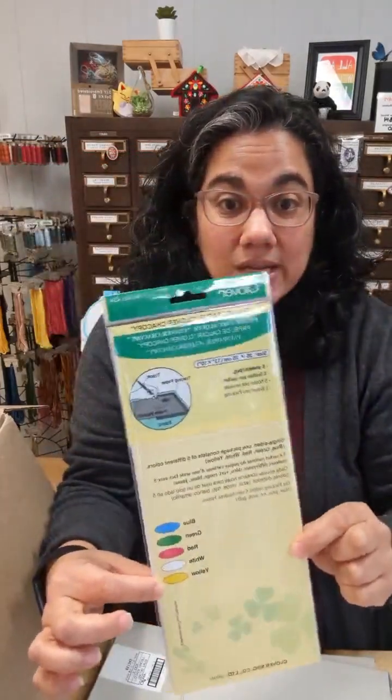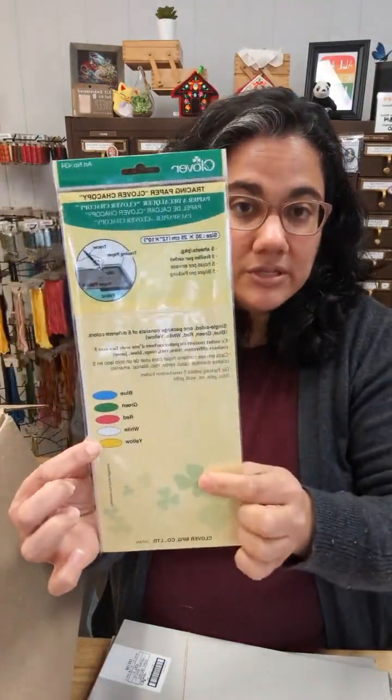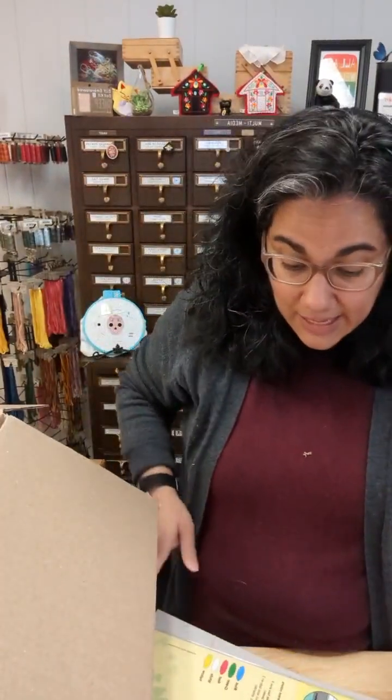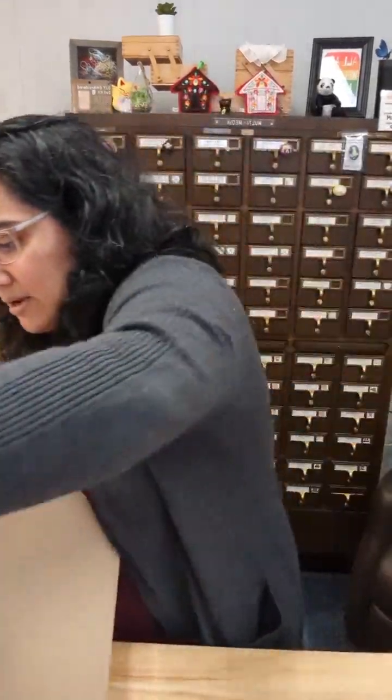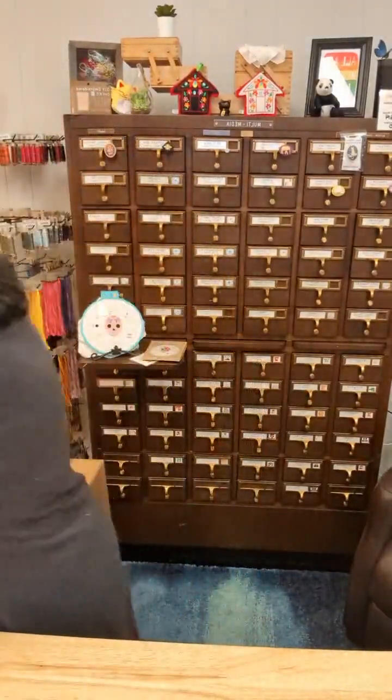It's a great way to transfer sashiko patterns onto denim. If you have a pattern printed out that you want to transfer, this is a really easy way to get it onto your fabric. And it's chalk-based, so it washes away once you wash it. All right, let's see what's in the next box.